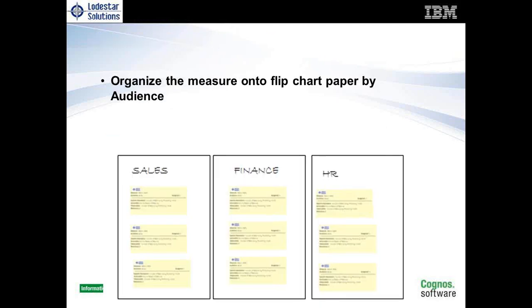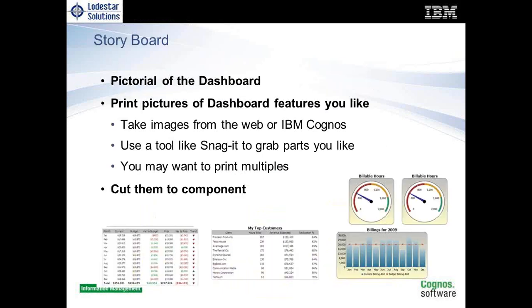Then what we're going to do is organize them by the audience. So I'm going to have one flip chart that has sales, one that has finance, one that has HR. Sometimes you're going to have a measure that is applicable to more than one audience. Just copy it and put it on both charts. And this is where we're starting to define what's available for those dashboards.